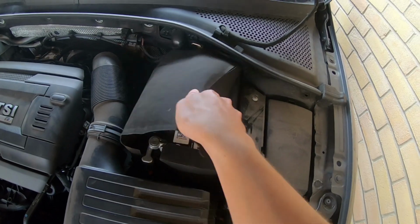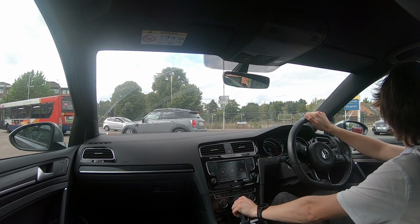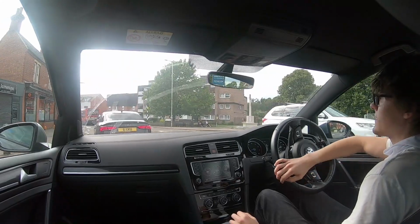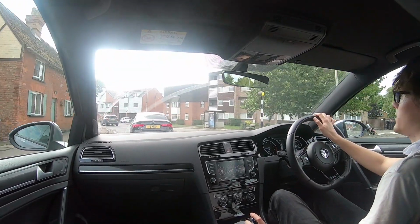It's just crap. Oh, nice S3 there. I will follow him in. Personalised number plate for him or her. 6KKU. Who are you? Not a company car because you've got a personalised plate.